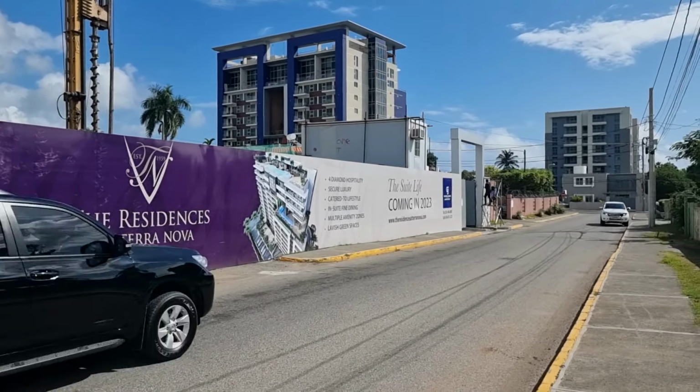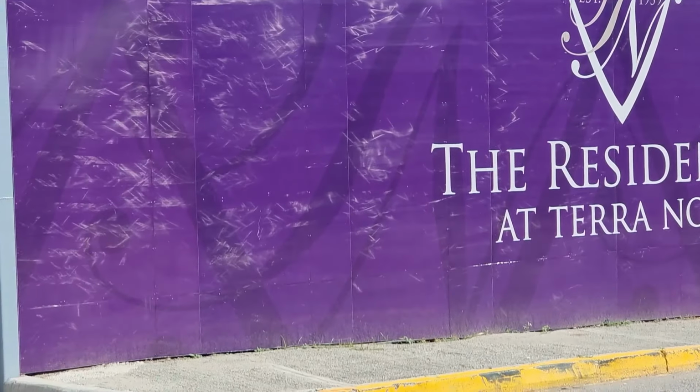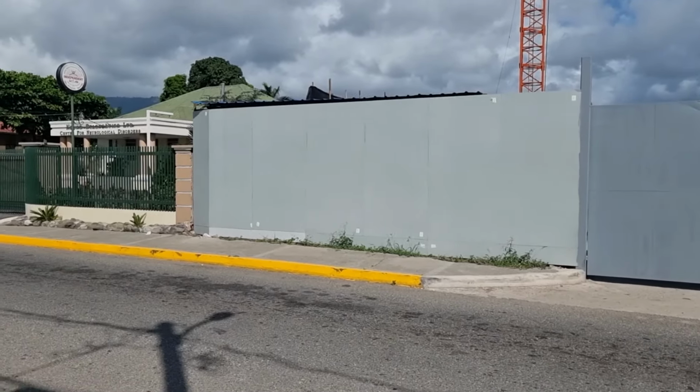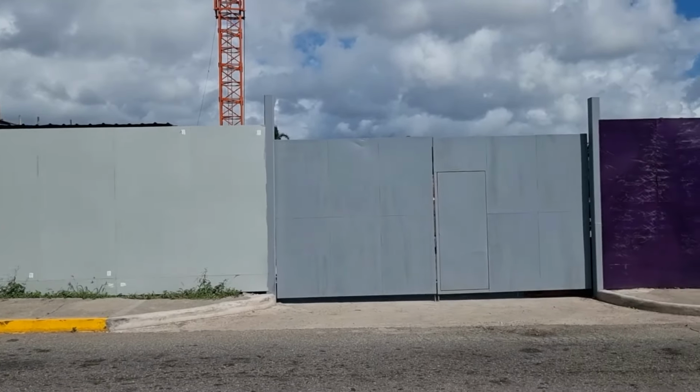So that's the residences of Terra Nova. Of course, this is a drone video, if you guessed correctly. So stay tuned towards the end. We're going to set up the drone just to get some aerial shots. As I said, nothing much except the foundation and stuff like probably the underground parking. So you guys definitely stay tuned for that.